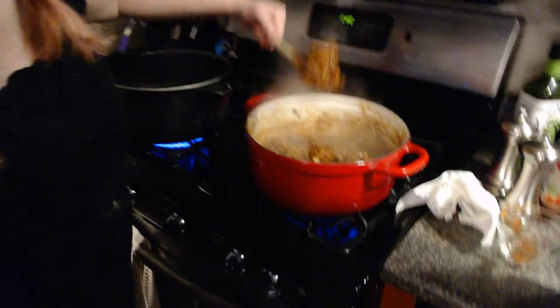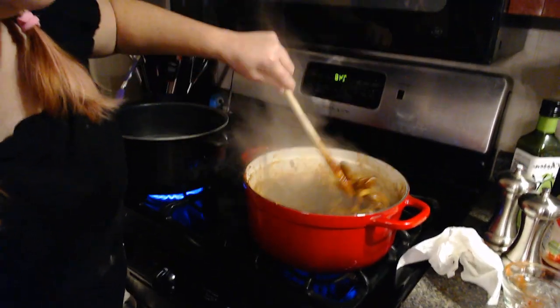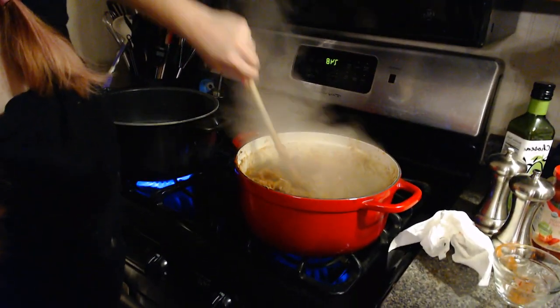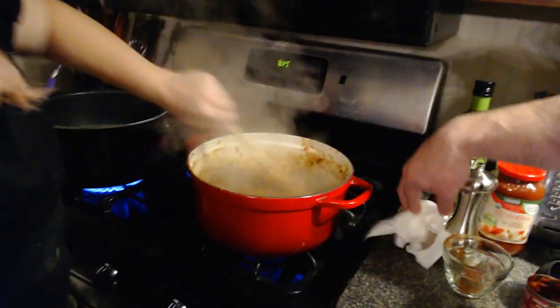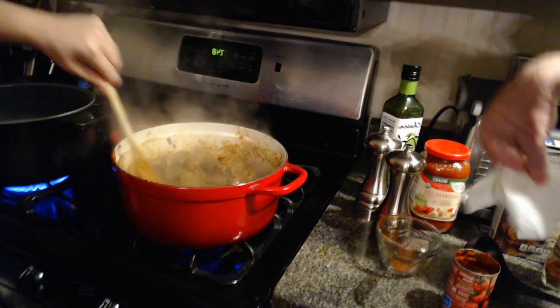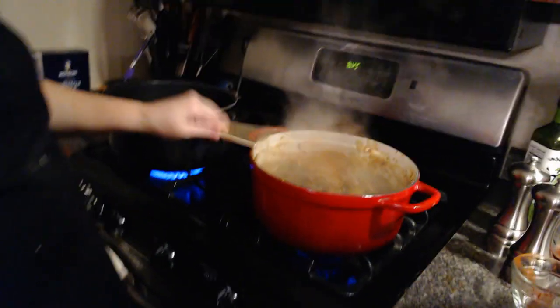I don't know if you can see it, but you can see it's looking very dark red, almost like a brick red color. Steaming, so we're reducing down the liquid from the meat. Let's move the paper towel so it doesn't catch on fire, please.